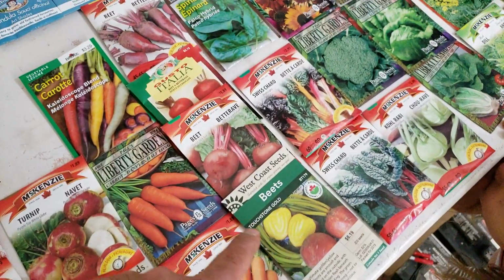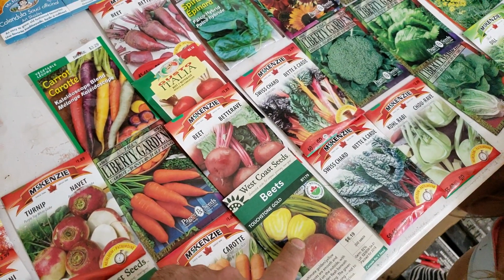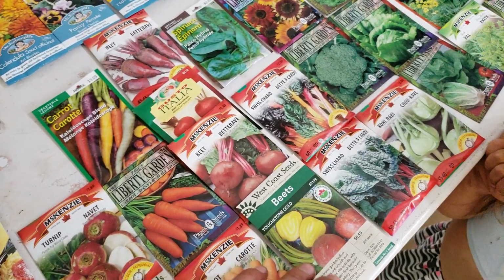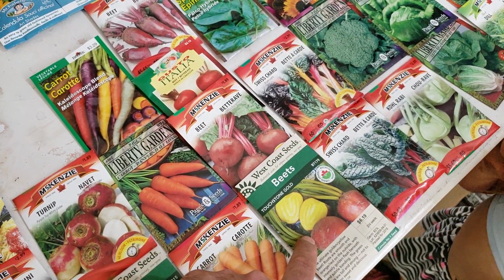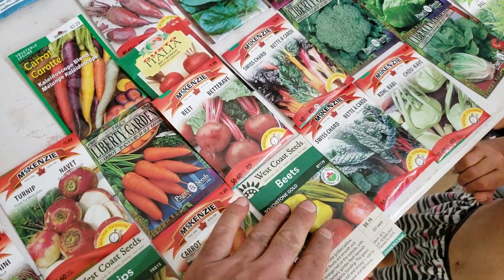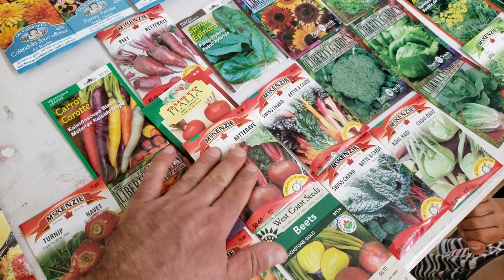And then beets. These grow pretty well here too. Mine haven't gotten huge here, but decent size for, we grill them, make grilled vegetables with them in the oven. They're pretty good. These golden beets are really good. They don't come up as well, and they're more expensive as you can see, but well worth it.